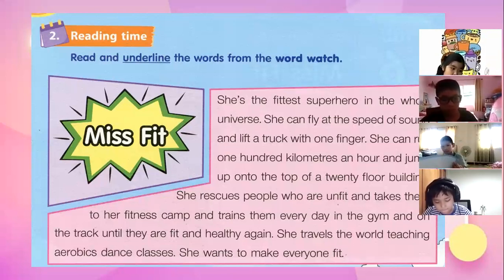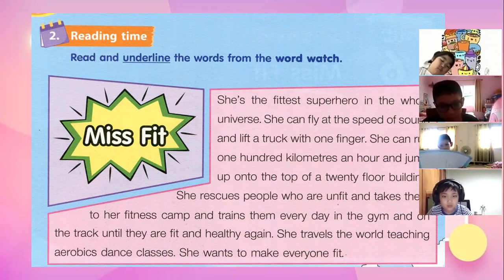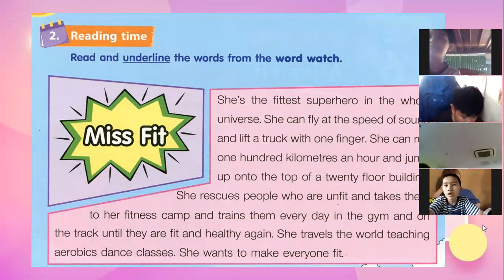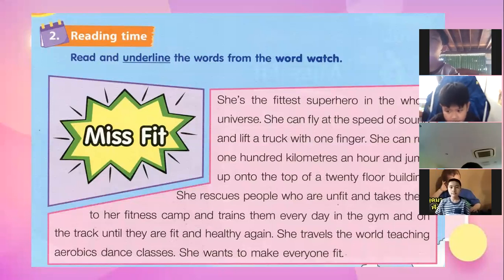Okay, Poot, can you read? Can you read the story, Poot? Poot, can you read? All right, next. Nan, did you read already last week? Yes. Are you sure? Okay. Mangon.